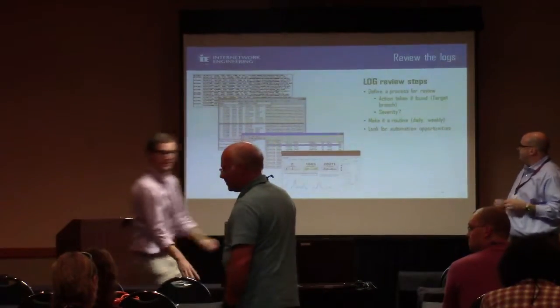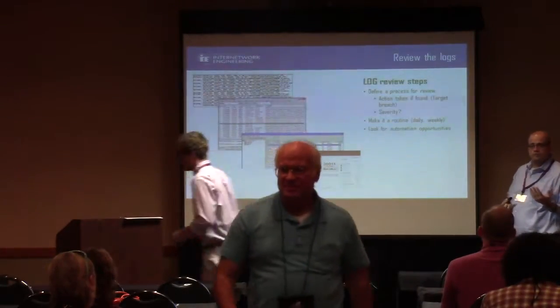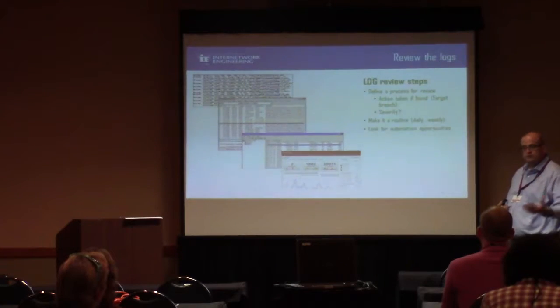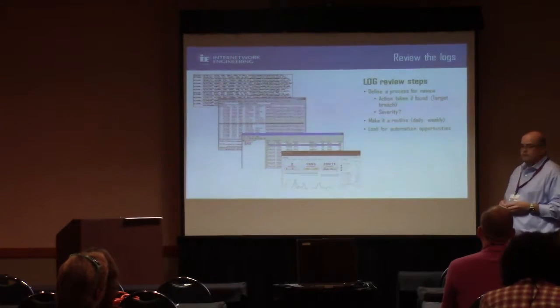Make it a routine, daily, weekly. Make sure you give someone a responsibility and a backup. This is what they do: they do this on Wednesday afternoon. They're supposed to review through the logs and look for automation opportunities.